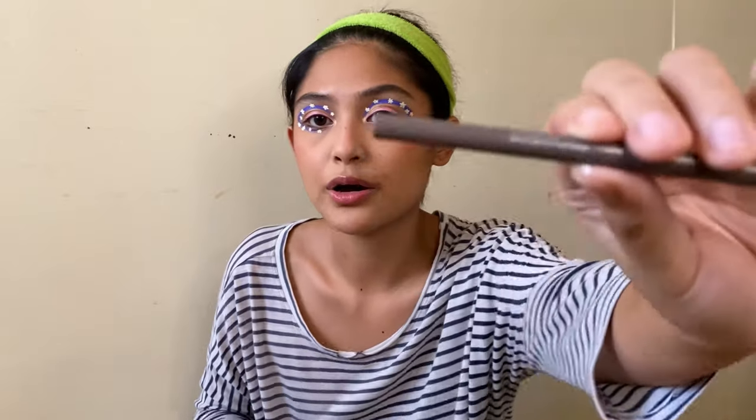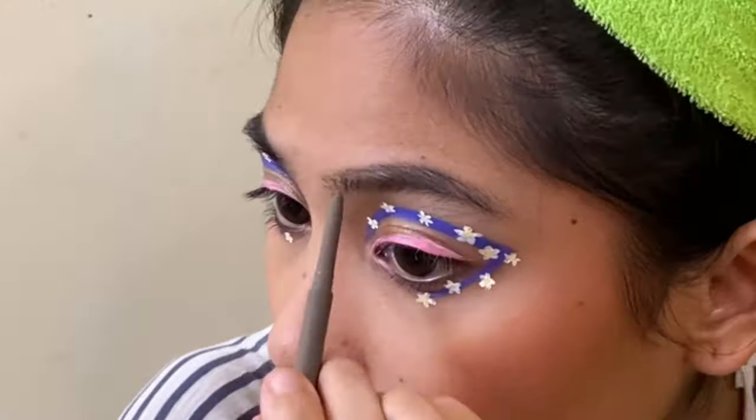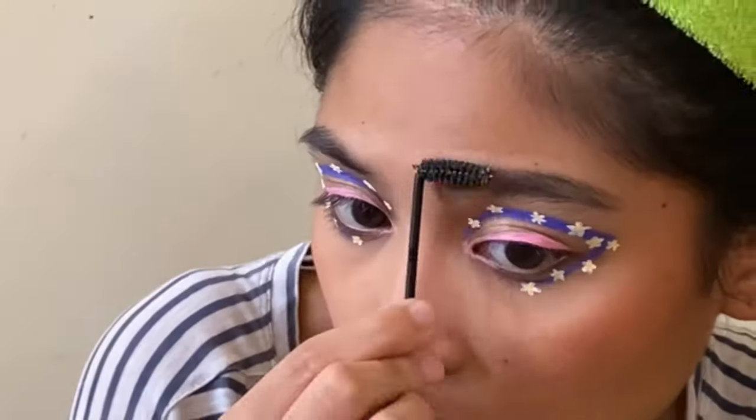Habang hindi pa fully nagda-dry yung brow gel, I go for Life Brow ng Sunny. So just to fill in. After that, I go back sa spoolie para lang mas maging hair-like yung strokes. And there, the difference with, without product. With product, without product. So, ulitin lang natin yung whole process.